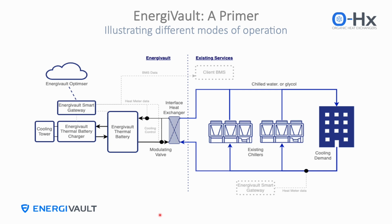This simple schematic illustrates how EnergiVault's system is connected to a customer's chilled water circuit. In this example, you can see a chilled water circuit delivering cooling to an office block using 2 chillers. It's interfaced with an EnergiVault system via a heat exchanger, which decouples the working fluid of the EnergiVault system from the working fluid of the customer system, thereby allowing EnergiVault to customize its storage temperature for optimum performance.